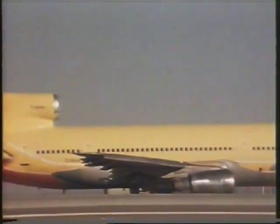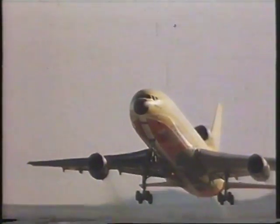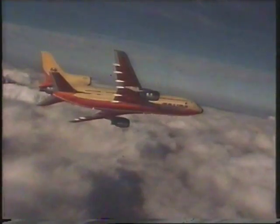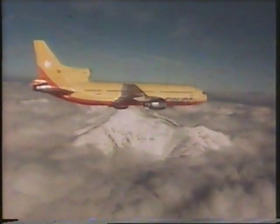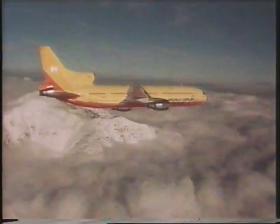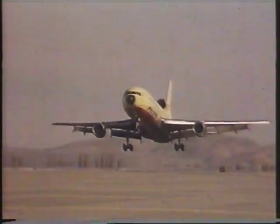The first TriStar for Court Line, dubbed Halcyon Days, took to the air for the very first time on January 28, 1973. During that first flight and subsequent ones before delivery to Court Line, Lockheed test pilots checked the airworthiness, handling responses, engine performance, and made certain that all systems functioned in optimum readiness.